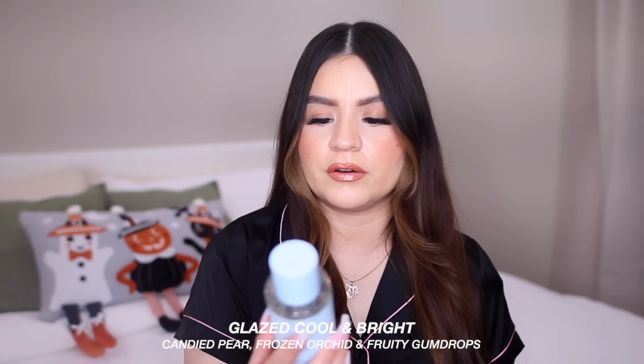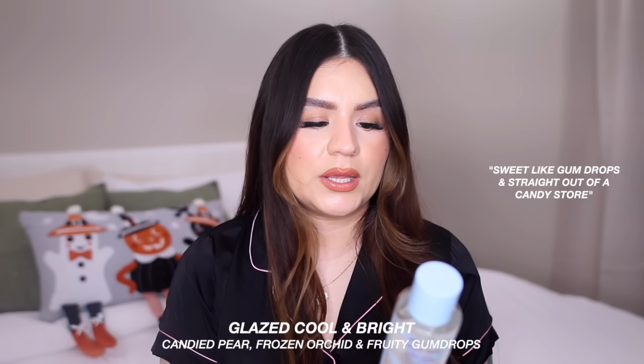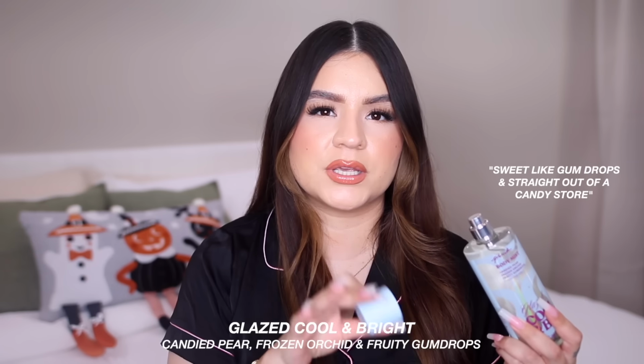But we have one more still from the collection. And this one I was really excited because of the notes. And I'm not sure how I feel about this one. This one is the Glazed Cool and Bright. I don't have it in the original either. I'm sure I've smelled it at some point, but I can't really remember exactly what it smells like. This one has notes of candied pear, frozen orchid, and fruity gumdrops. On the back here, it says sweet like gumdrops and straight out of a candy store. I know there was a gumdrop scent that they did probably a few years ago from Pink.